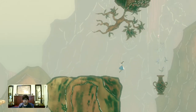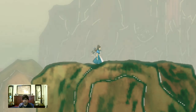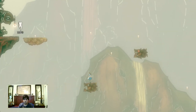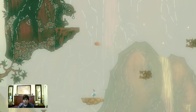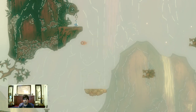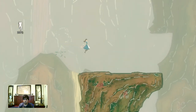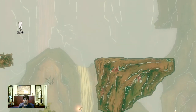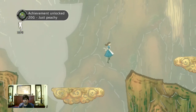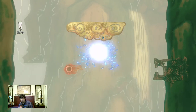Ignore the teeth. Whoa. Watch out for the freaking fireball. Jeez. Got some vents. Peach. Just peachy. Haha. I collected all the peaches. Booyah. Oh my god!